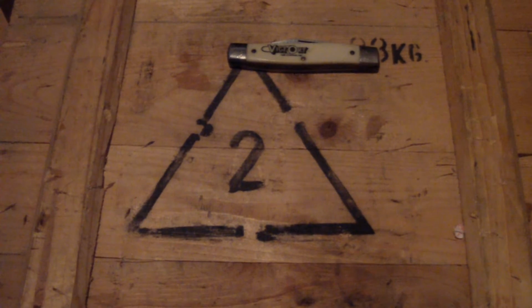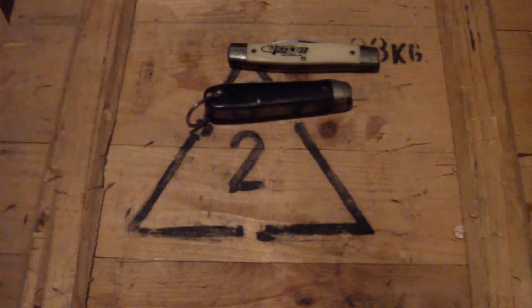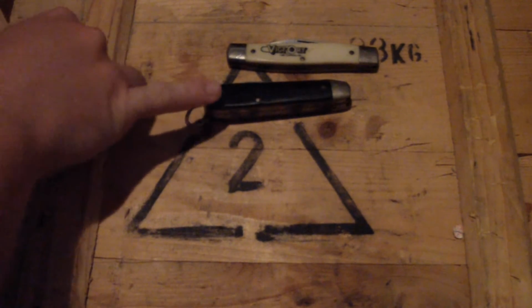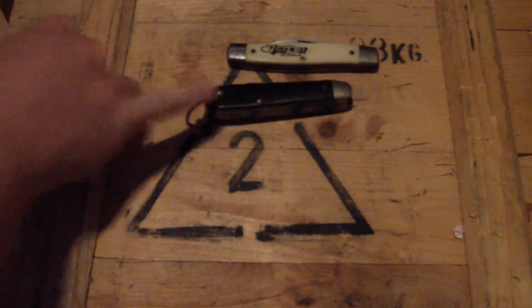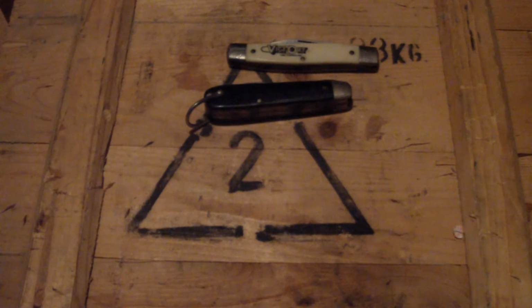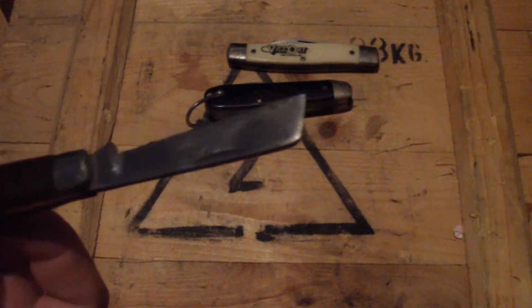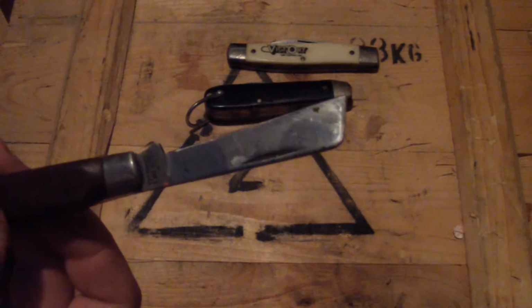Each time I've moved on to a new knife, I've always upgraded. This one was kind of cheap. It's a little chintzy. So I moved up to a little nicer one, pretty much as I went along. I picked this one up a long time ago. This is a very cheap knife, plastic. It's got an interesting blade to it, but I've had this one around for a long time.